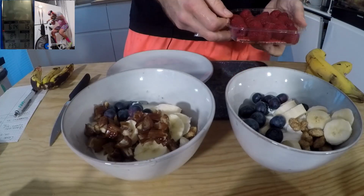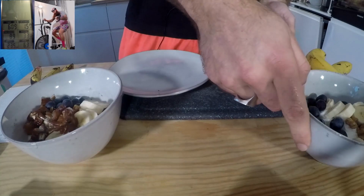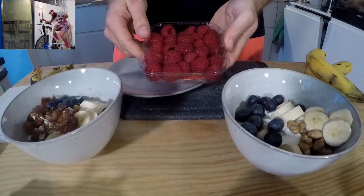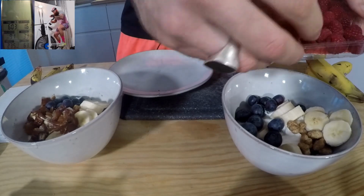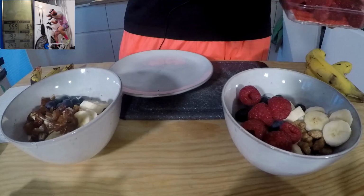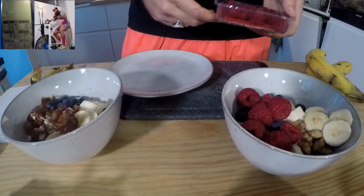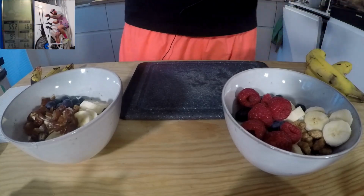And on this side here, I haven't even counted them or weighed them because it's fruit. But I'm just going to put in roughly the same volume as what I put in at the dates. But again, this is just adding a bit of sweetness, bit of color, bit of fiber. Lovely. That looks very professional.